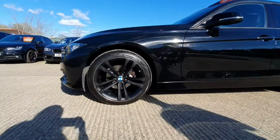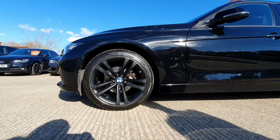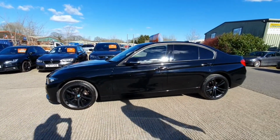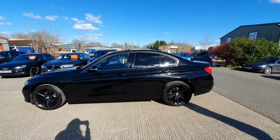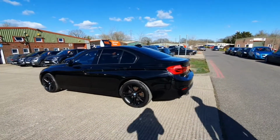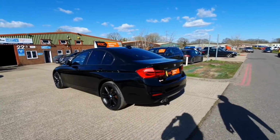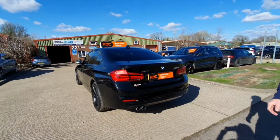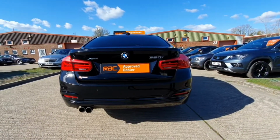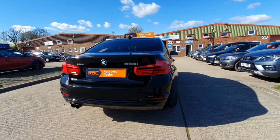Okay, so there was a few scuffs on the alloys, so we've redone the alloys in this sort of matte black colour. It really makes the car pop. Very few marks around the car, it's in really good condition. Hardly been used in the last year. I think the chap did 1,000 miles in it. Unfortunately he's no longer with us, so that's why the car is now with us.